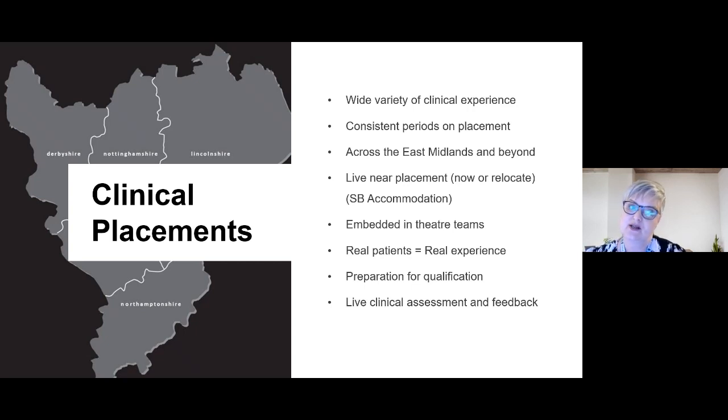Across these Midlands, you can see it is a rather large area, and there's a number of big hospitals that we use. And with you spending 65% of your time in a clinical placement, we advise all our students to live near placement because this fits in much better with the times and the hours that you will work in clinical placement.